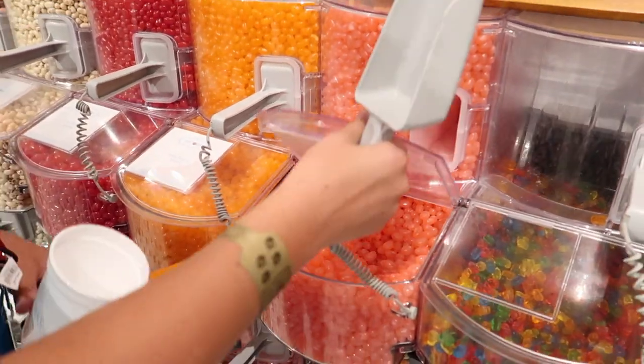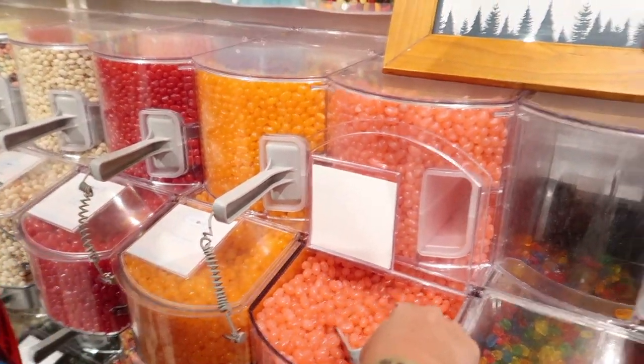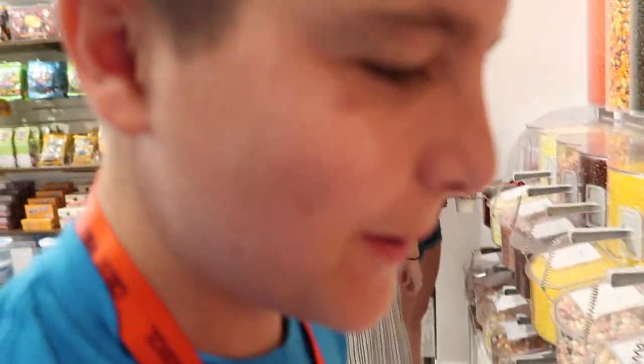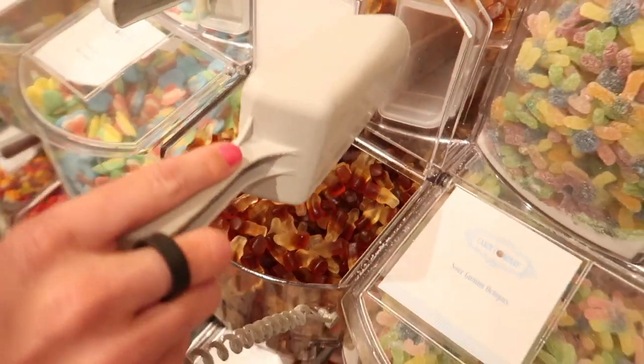All right, Boston's starting it off with some jelly beans. Kind of gross, but no, whatever. They're good. They're good. Yeah. Ooh, that looks good.